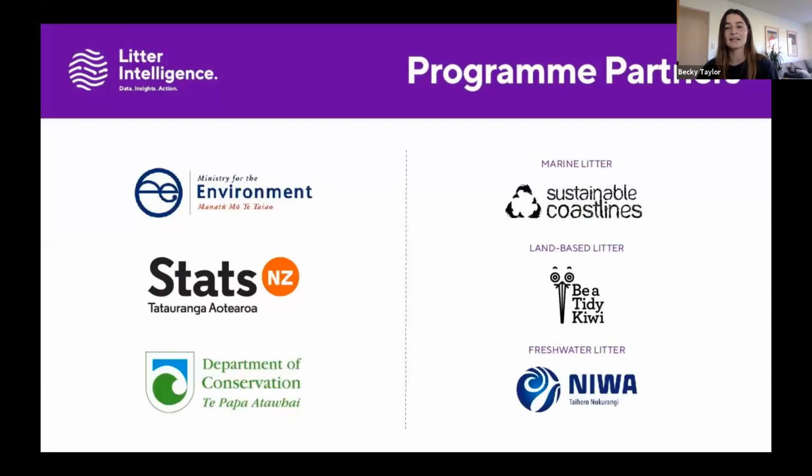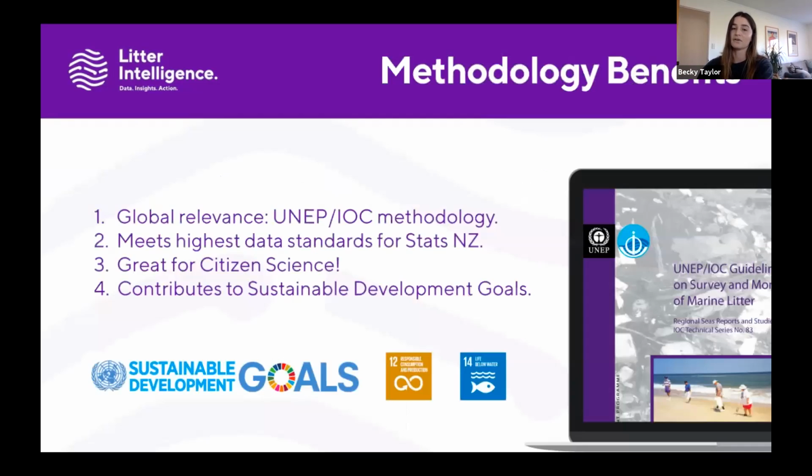We're focused on marine litter, as you can see on the second half of the screen there. We focus on the beach monitoring. There are other organisations such as Be a Tidy Kiwi, Keep New Zealand Beautiful and NIWA, who are working on land-based litter data collection and freshwater litter data collection. If we get the time later when we go onto our database, you'll see that some of NIWA's data is now sitting there under the freshwater category on our website. And by having that freshwater, land-based and coastal litter picture, it gives us a big holistic understanding of the problems of litter in New Zealand and a better way of targeting each of those areas.